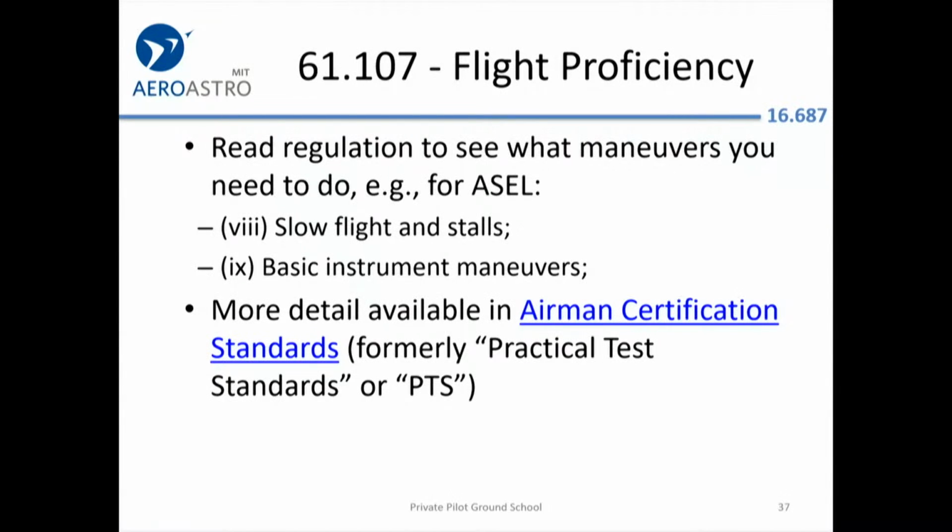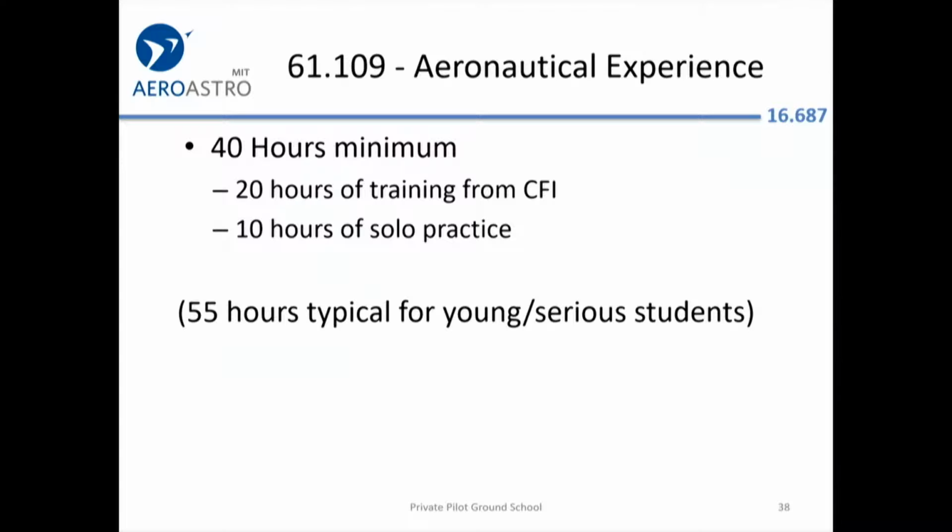Okay, flight proficiency. So this is the stuff that's in the Airman Certification Standards that we talked about. It says you've got to be able to fly a power off landing. You've got to be able to demonstrate a soft field takeoff, like how you would take off if you were on grass and so forth. Everything's in there, including some basic instrument training. Actually, the FAA has 3 hours of training, and they want you to demonstrate that you can fly by reference to instruments, at least well enough to get back out of the cloud that you inadvertently flew into.